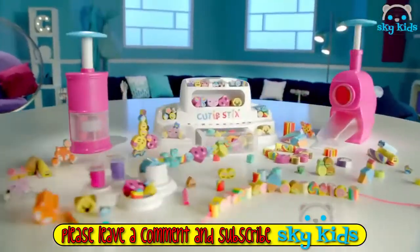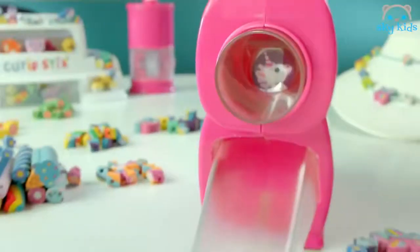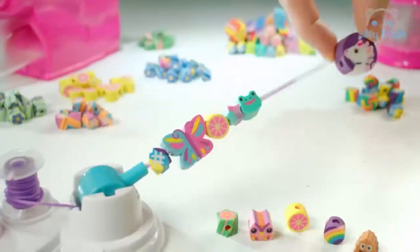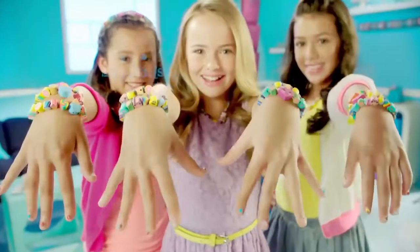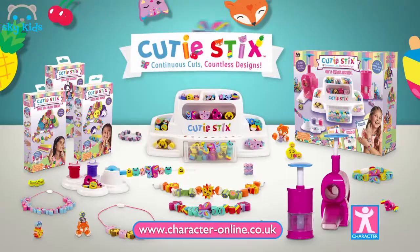Cutie Sticks, cut and create. Show off your style with the Cutie Sticks Cut and Create Station. Pick your stick and feed it through. Cut your stick, then core your bead. And just like that, create jewelry, nail art, and figures. It's a snap. Keep on cutting. Cutie Sticks Cut and Create Station.